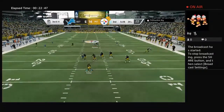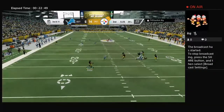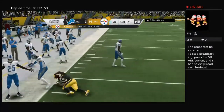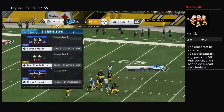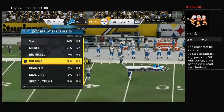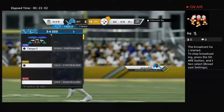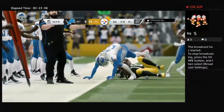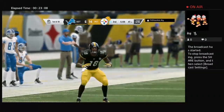Off the play fake, he'll look to throw. He's got his man here. It's Green. And they get him down, but not before he takes it across the 40-yard line. It'll be a gain of 17 and a Pittsburgh first. First down. 1st and 10 at the 41-yard line.